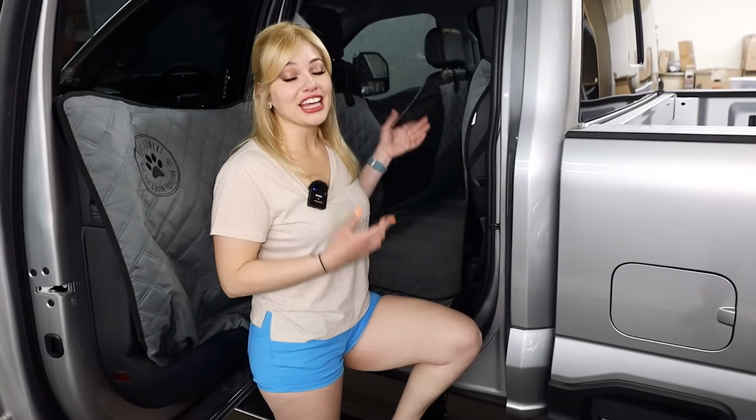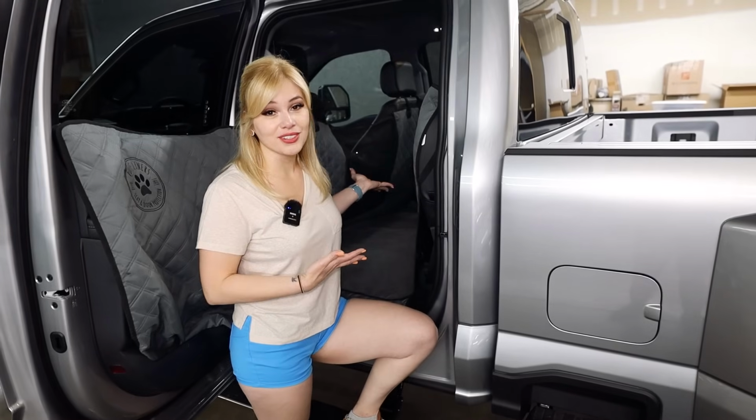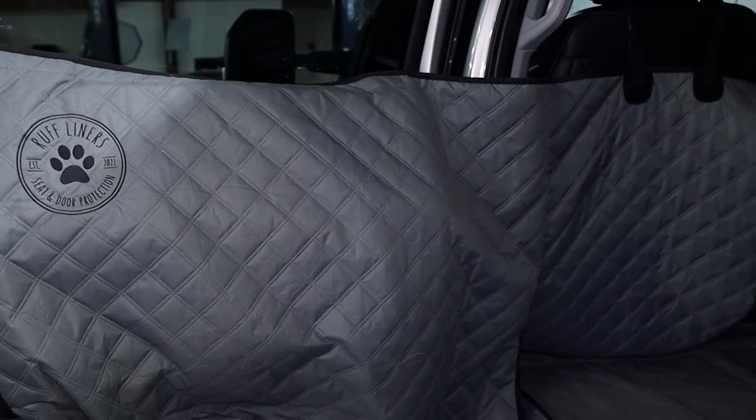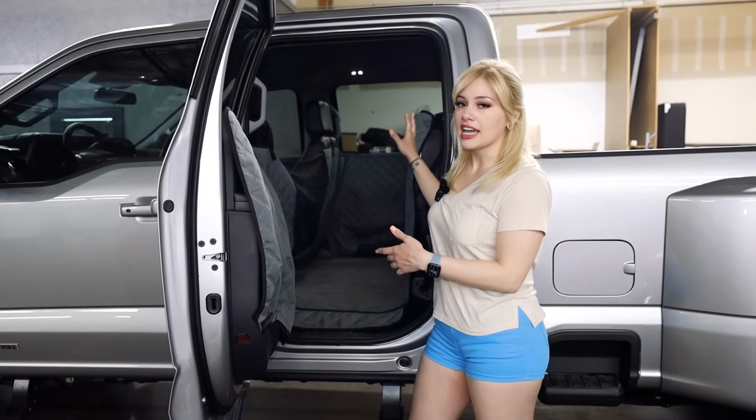This is the dog cover, and the reason that I have this is because ever since it took me like 4 hours to vacuum all the dog hair out of the Raptor, I've been much better with hair control, and obviously this one needed one too. So it has pretty good coverage. I really like how it protects the side doors too, and if I wanted the dogs to be on the seats, I can also configure it for that. But overall, I just like the coverage.